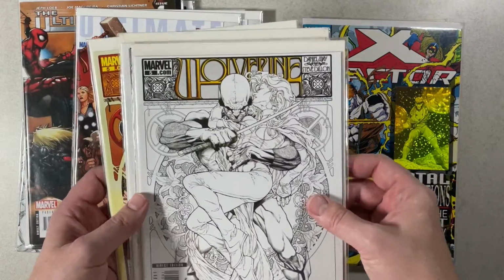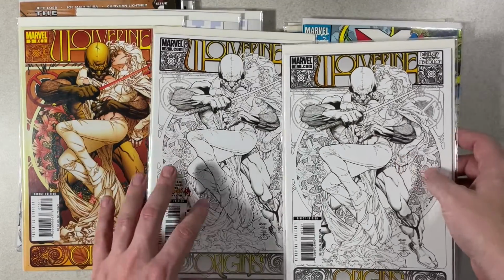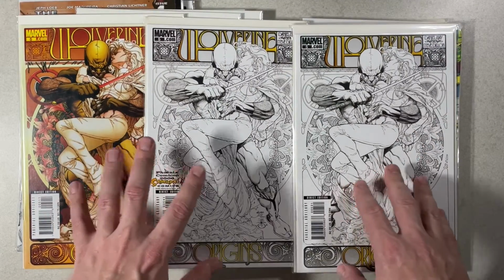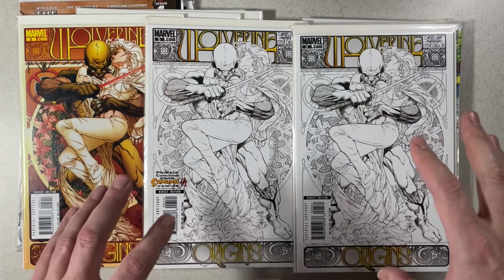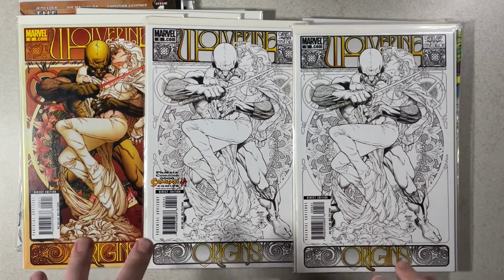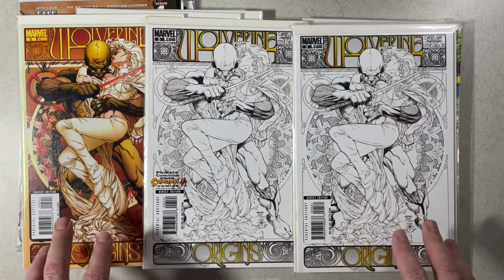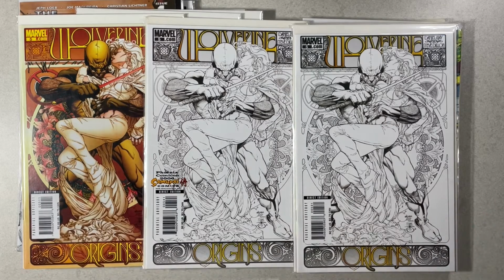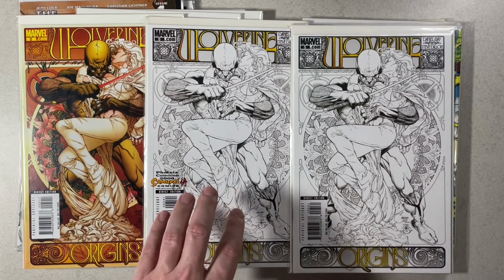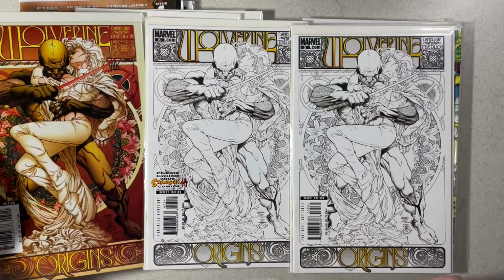You transition or fast forward a decade or two, and I bought multiple copies of this Wolverine Origins issue number 5 that features Joe Quesada's Alphonse Mucha Art Nouveau homage cover. These are technically three different books, or three different variants, so they're not the exact same. This is the standard black and white, this is the Comic-Con 2006 version, and this is the regular cover version.